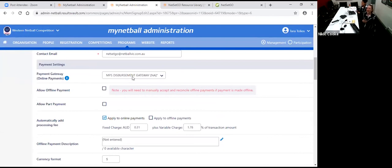What it means is, if I use the same example as before, if someone's paying $168 and that $68 is the Netball Vic NetSetGO membership and the remaining $100 is those club fees, instead of the $168 being sent to the club, the $68 membership is sent directly to Netball Victoria and then the $100 remaining to the club. So it means that we no longer require to invoice, and it also saves your administration time by stacks, I'm sure.